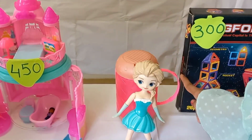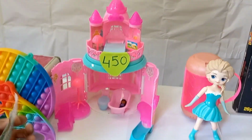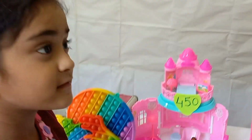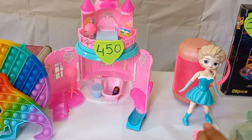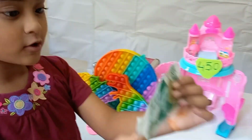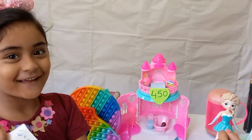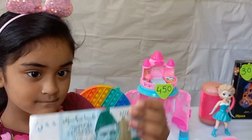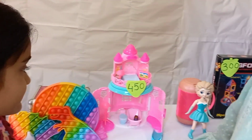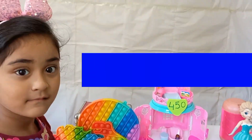And her house also. I really like the dollhouse. How much is it? This is 450. Wow, that's a big dollhouse. Can you tell us about this dollhouse? I only have 50 rupees. 50? That's not 50. 500. Okay, show me your money. 500 rupees. How many toys do you have to buy with this 500 rupees? Three toys? Yes. Oh my god, three toys in 500 rupees.